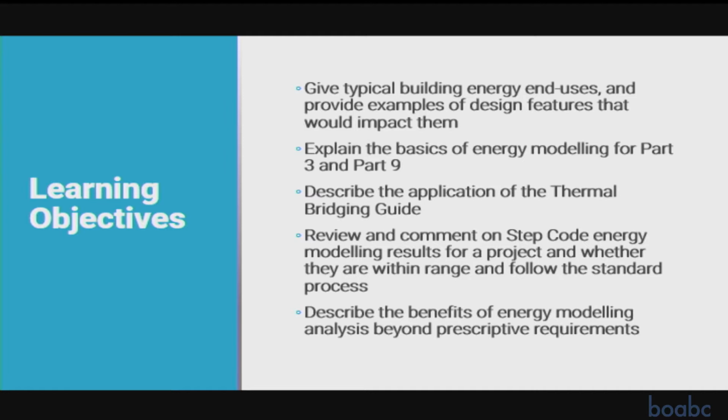We're also going to look at what you would look at to review some submissions for energy modeling results. And then, of course, there are benefits around energy modeling, so understanding how that works is also relevant.